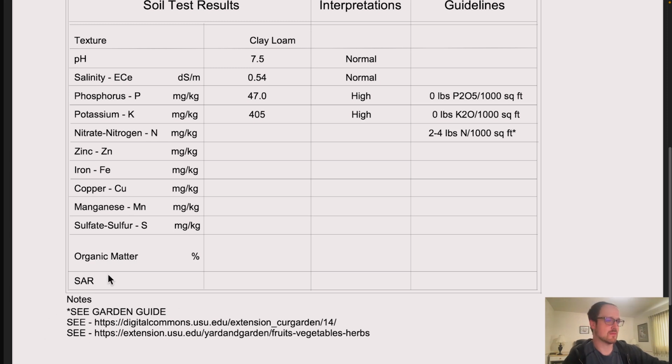And then this last one, the SAR, has to do with sodic soils, and there are measurements for this as well. But this more deals with compaction, soil crusting, and salt buildup. If you're ever in this situation, there are reclamation techniques, usually what we call gypsum or calcium sulfate, and your county agent at extension can help you out with what to apply and how to apply.